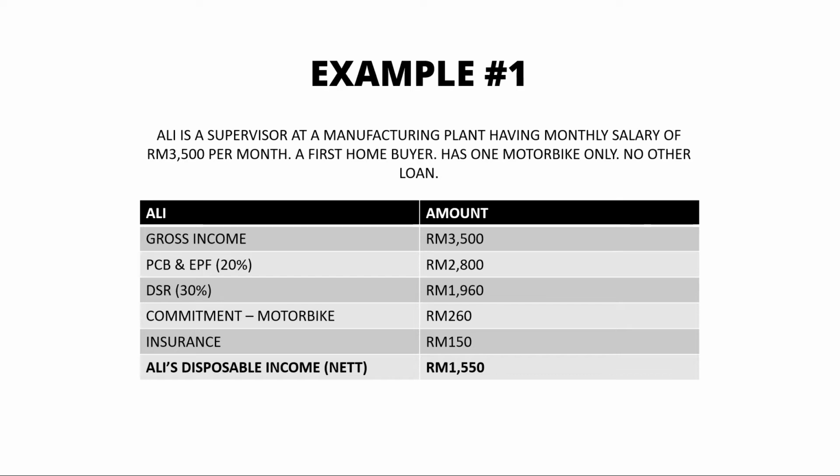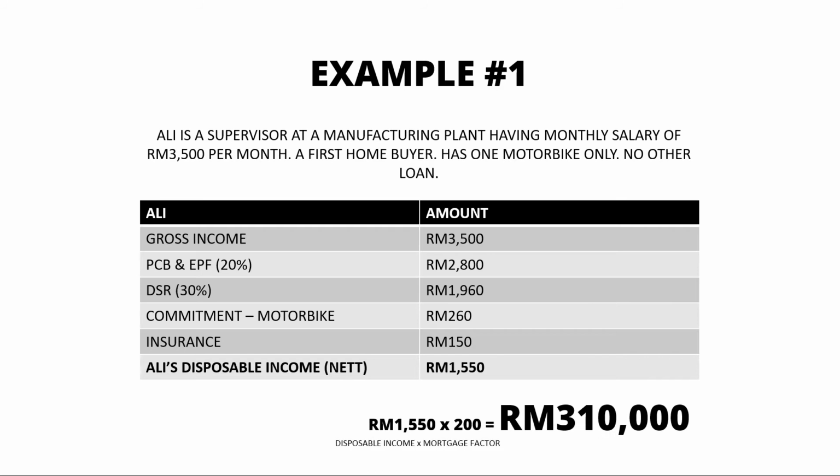Okay, so if we are going to calculate how much he can actually afford for the loan, you use the disposable income, 1,500 and something, and then you multiply by the mortgage factor, and that becomes the maximum value he can borrow from the bank, depending on which bank, which is 310k.